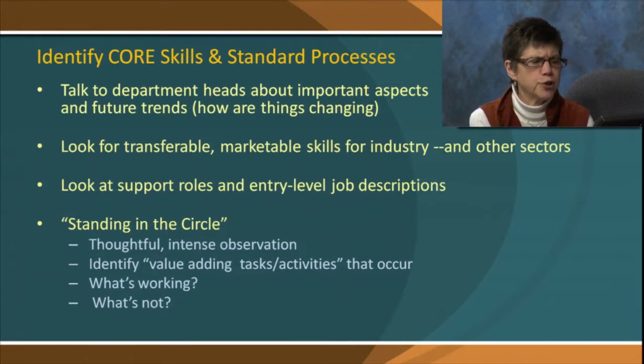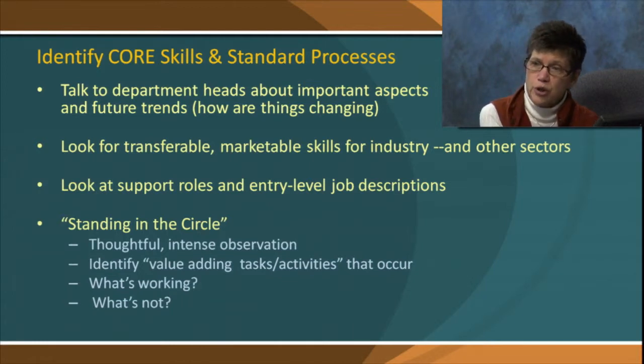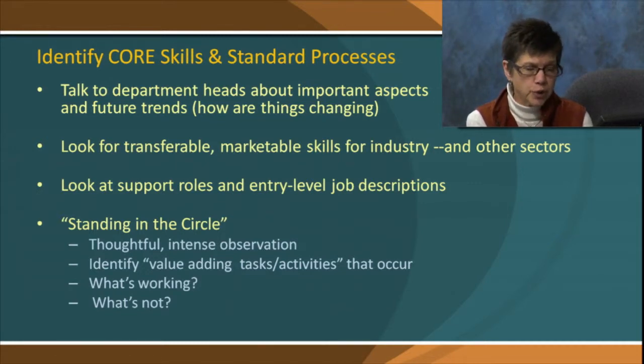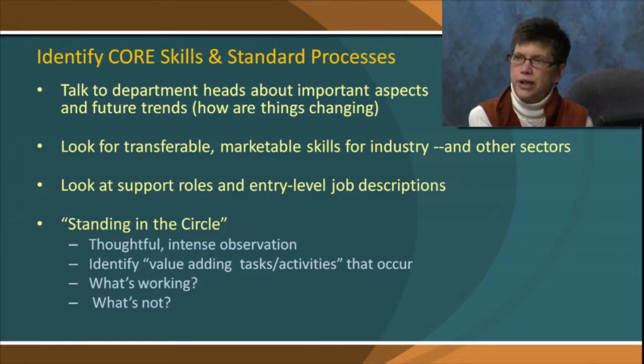Again, we have to look for transferable and marketable skills because all of our students won't find work in that department. What are the most important skills that will be transferable within that organization and within their community? And then look at support roles, look at entry-level job descriptions to enhance that skill building and that resume building opportunities for the young people.